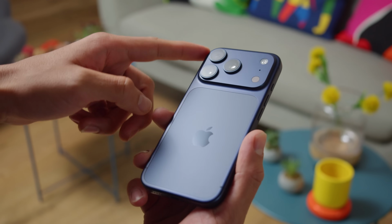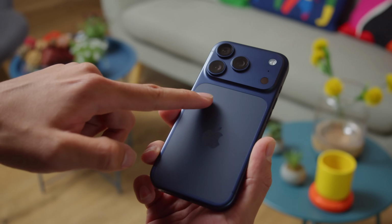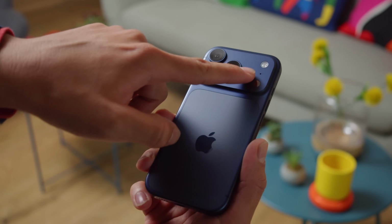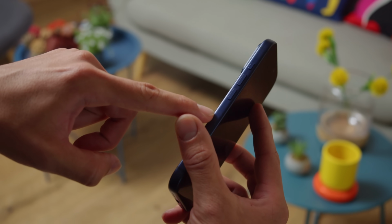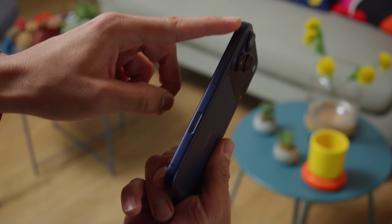Going back to the design, the iPhone 17 Pro has a distinctly different look from its predecessor. Rather than glass, the phone is made of aluminum, but it still keeps a glass cutout for the wireless charging to come through. The aluminum continues into the extended camera bump and the rounded frame. The phone is still the same size as the plain iPhone 17, but it's not exactly a compact device, weighing in at over 200 grams.